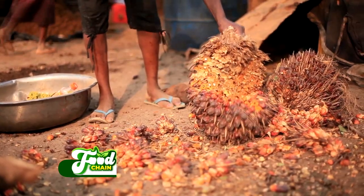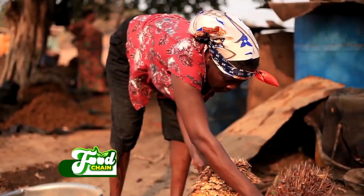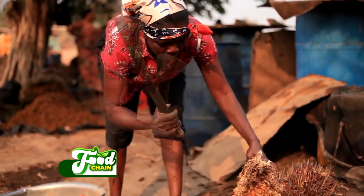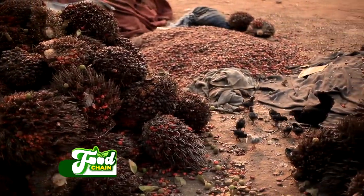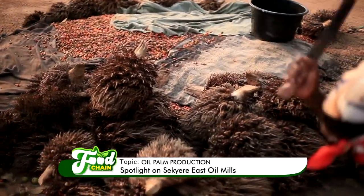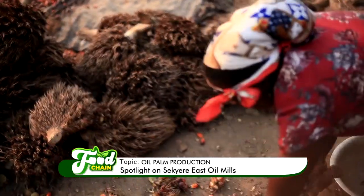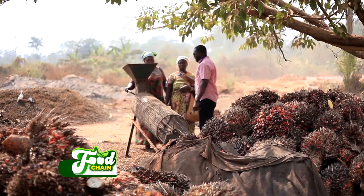Ama Benewa strikes these stalks of palm nut fruits continuously until the fruits are separated from the spikes. Getting the palm nut fruit from its spikes is a difficult task. This activity, Ama and her colleagues here will do for several hours to get all these palm fruits separated.